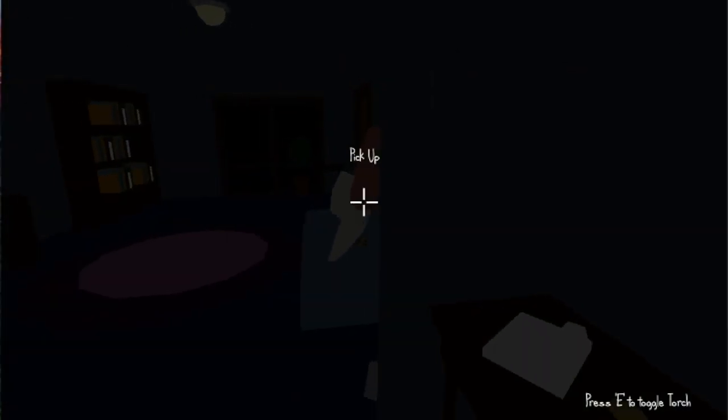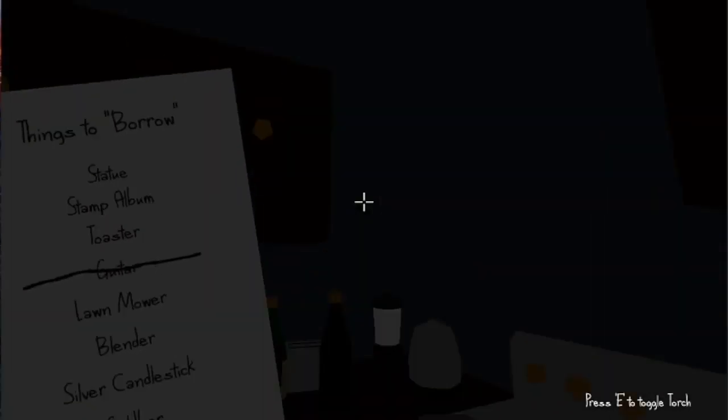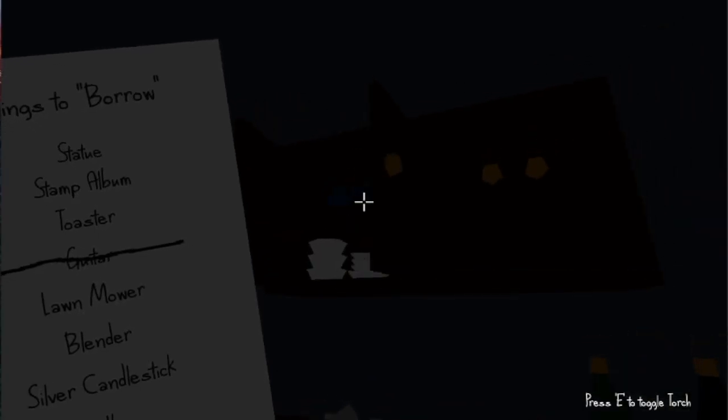Okay, pick. No. What do I need? I need a stamp album. Is this a stamp album? No. Where's the dang stamp album? Where are you, stamp album? Oh, yeah, I need to get all this stuff in the kitchen. What do we need? We need a toaster, blender. So, a toaster up here? No. Oh, money. Okay, we take that. We'll take some of that green stuff, that money. Getting a lot of cash.